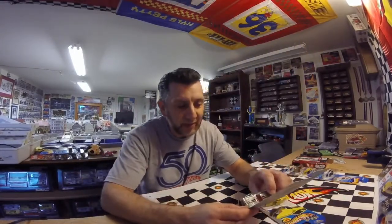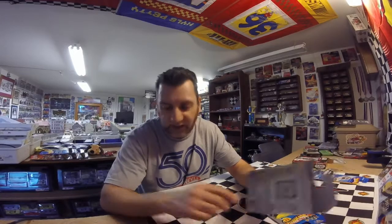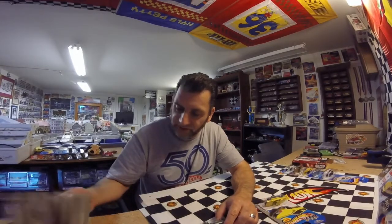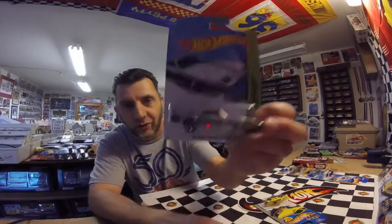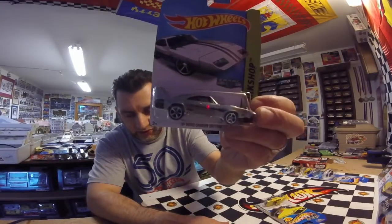And then the other Zamac I got is a 2014. These are 2013s. Right, so these are 2013s. This is a 2014, the '69 Dodge Charger Daytona, which is really, really sweet.